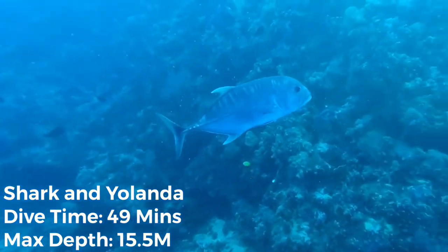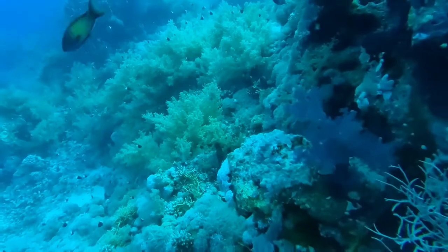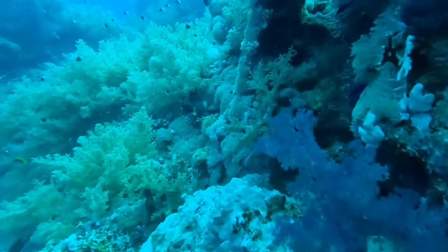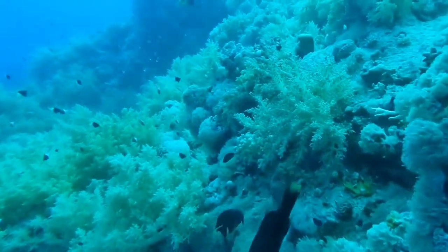There was a lot of these giant trevally about. I think these were some sort of tuna lurking far in the distance. This was the very last dive from the entire trip. It was really cool to see all those corals and all those fish one last time.